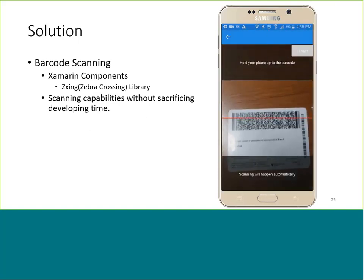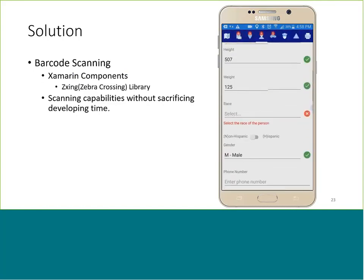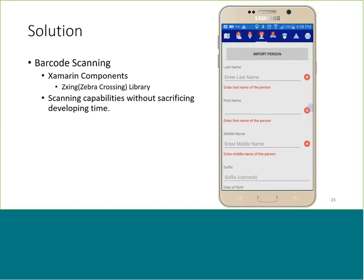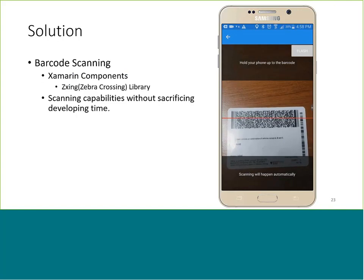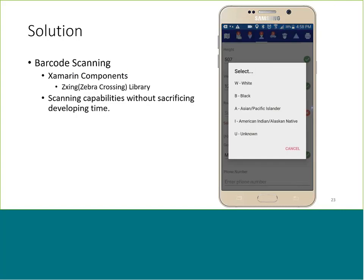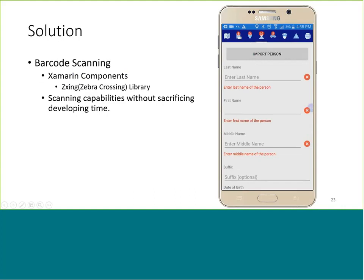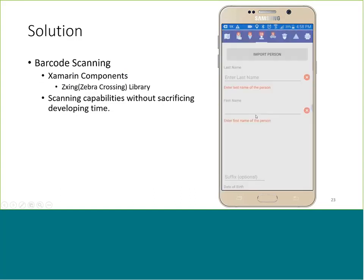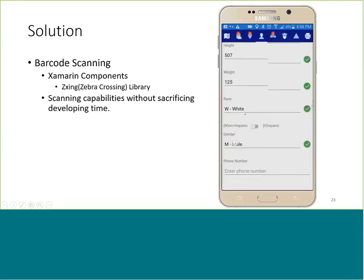Another key feature of the app is the barcode scanning capabilities, which, to reduce the time and development costs, we implement using a third-party library that allows us to do the barcoding with less effort. So we parse the information that is included on the driver license, and we use it to populate most of the form information, as you can see here in this animation. So the form is empty, we just scan the ID, and then right away all the information is filled in for them, except for some things that are not included on your driver license, like the race.